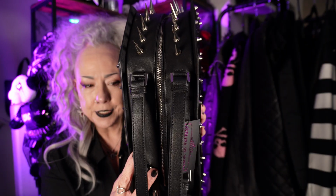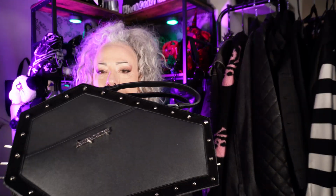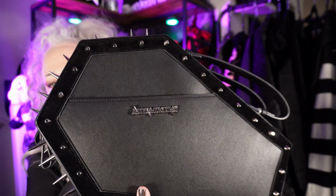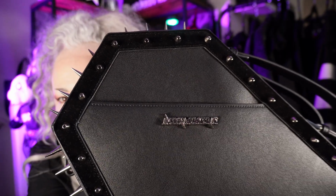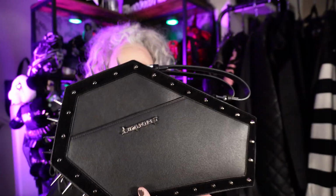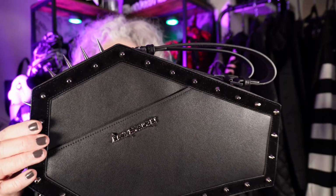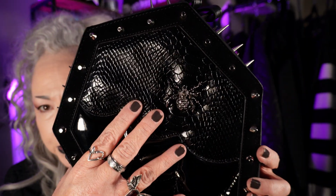So yes, it's a gorgeous handbag, and I just love how there are all the different colors of black because of all the different versions of the leather that we have here. Oh, and sorry, what did we miss here? The lovely Avelina De Moray little logo there, chrome. And notice too that on this side it's also velvet with those same studs. But let's look at that spider again, shall we? It is so gorgeous. Such a gorgeous piece.